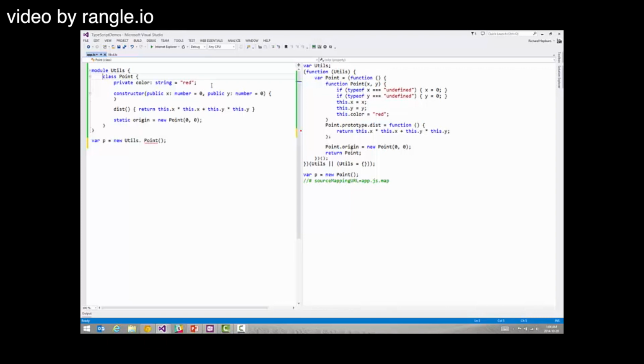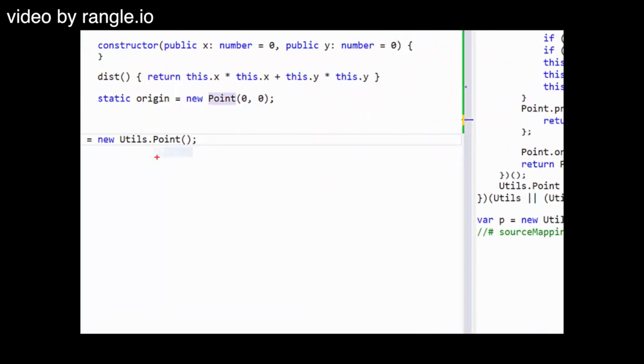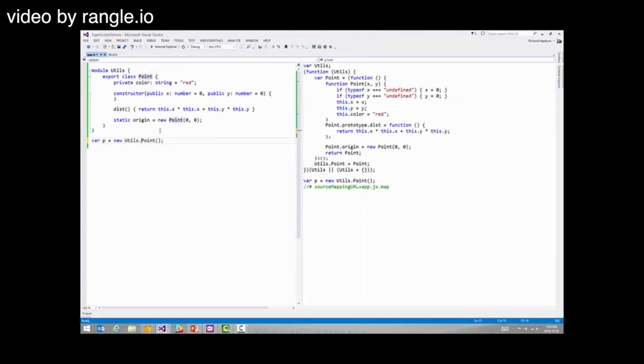And so I can add the export keyword here. And now if I say utils.point, now I get the point class that's been exported, and I can create new instances of that. So let's just save this here, and let's go take a look at what's happened on the right hand side a little bit deeper here.